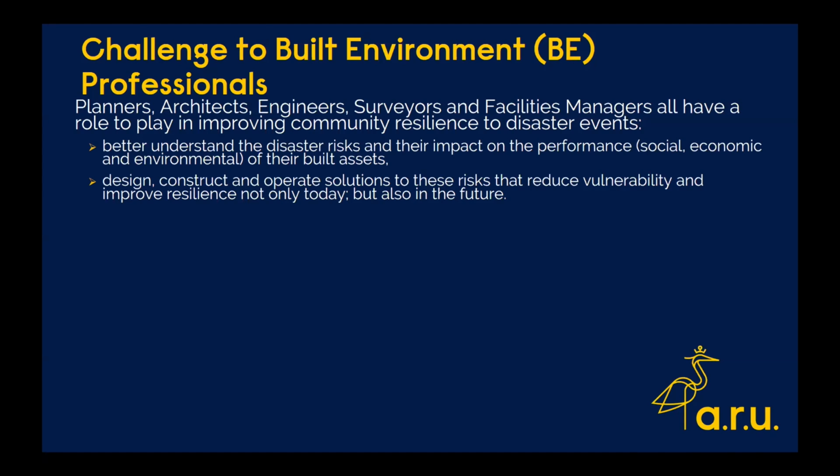Because ultimately, society relies on the function of assets, not on the assets themselves. So do we make that link between physical damage and functionality? If we do, how do we justify that link? And do we understand how to design, construct, and operate solutions that reduce vulnerability and improve resilience? Not only today, but also against future potential risks, and in this case, particularly climate change risks.